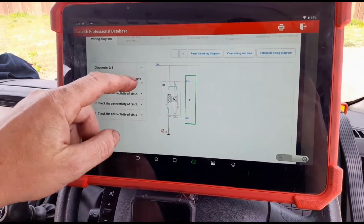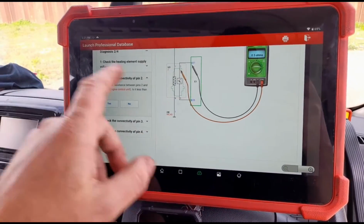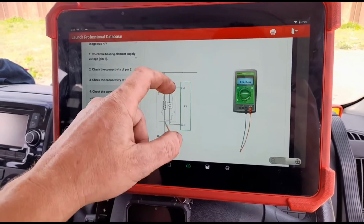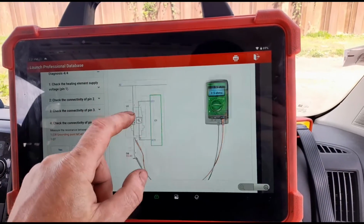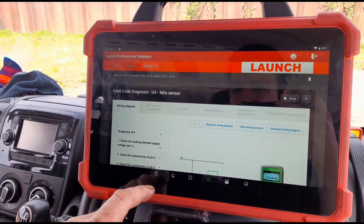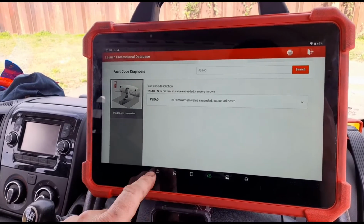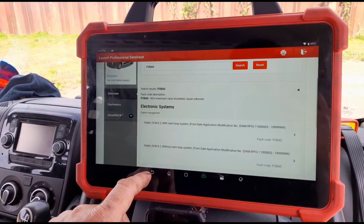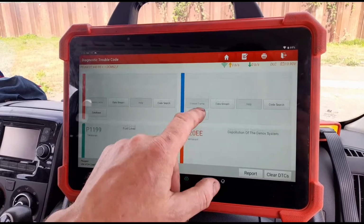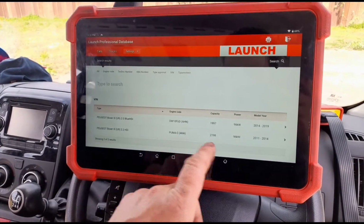Check the heating element, 13.2 volts, we've already checked all that on the last diagnostics. Yep, we've already done that, and we've already done that. So there's your wiring diagram, and what you should have, 0.5 ohms. So that we've already done. So what we're going to do now is we'll just go back under and fit the new NOx sensor in a minute. We'll just see what the database says about the other code, P20EE. It's the Blue HDI.